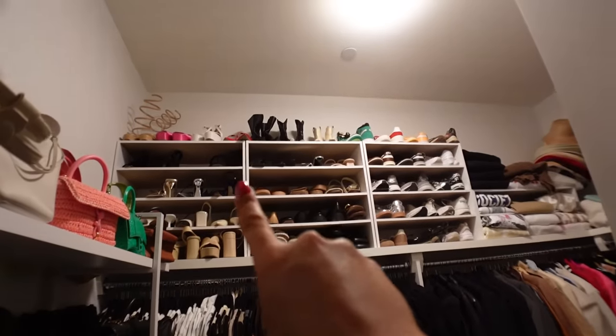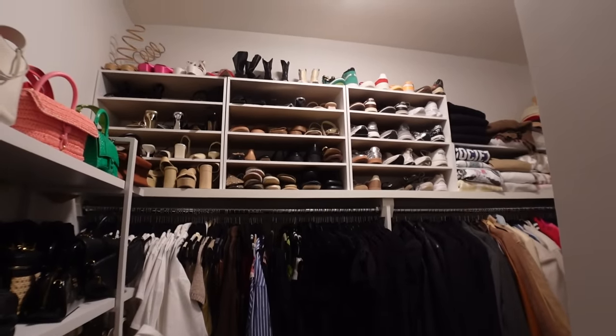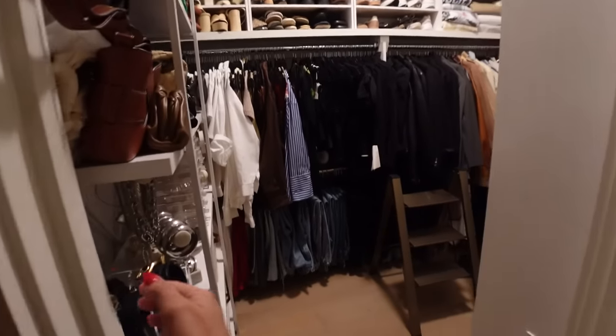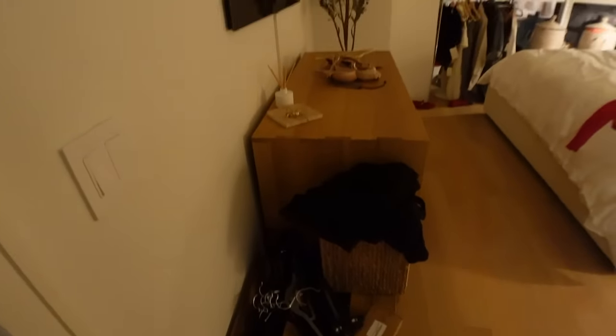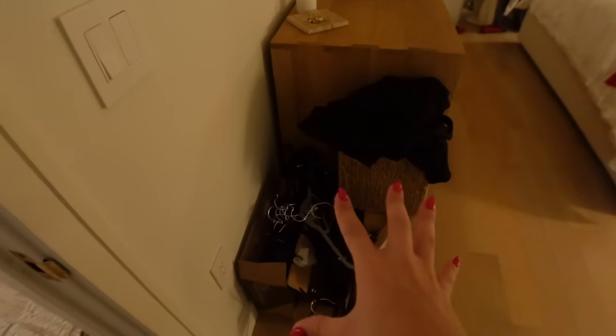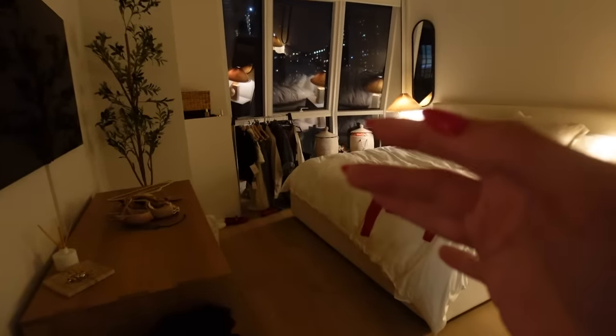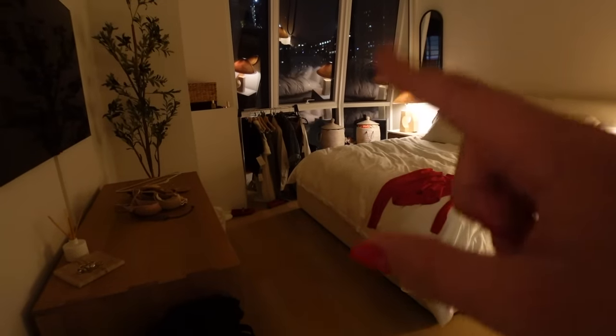I'm happy that I finally have that because I've literally not been wearing certain shoes because I didn't want to go get the big ladder from over there. So I have a little closet ladder now. That's exciting. I also need to clear this area right here because I think I'm gonna put my hamper right here. I have two baskets over there that I used as hampers in my last place, but I might put them in my living room to put the blankets in. I'm not really sure, but I want a hamper that has rollers, wheels, so I can wheel it all the way to the laundry.